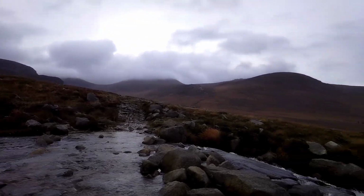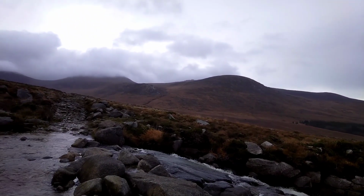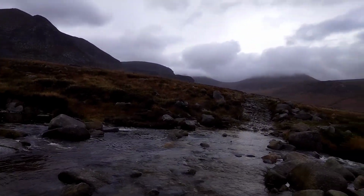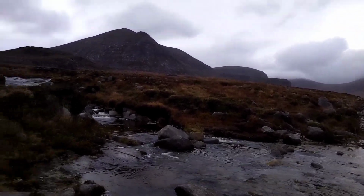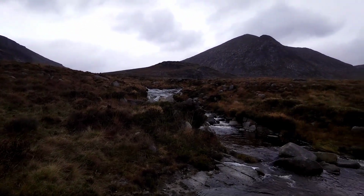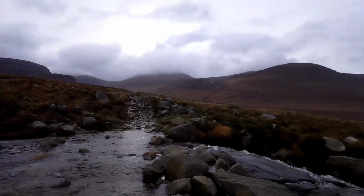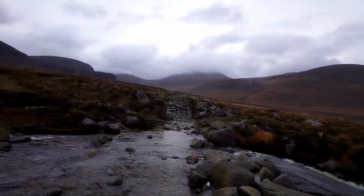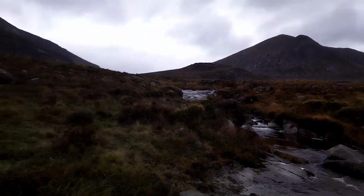I don't know whether this is doable, but there are rocks here. I don't know whether it's going to be too slippy to try and get over here. I can really just head up the blue lock. As you can see, it's quite in full flow here, and I don't want to slip because it looks very, very mossy in parts. But see, when you're down this low, you get the appreciation of how big these mountains are.